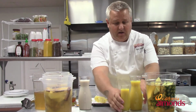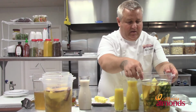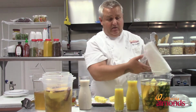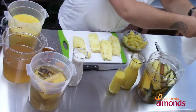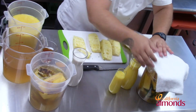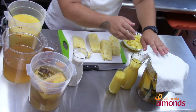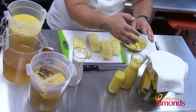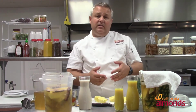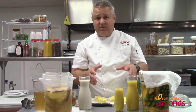So to finish this off, let me slide this over a touch. We have our hot water, cinnamon stick, clove, pineapple peel, and core. What you're going to do is you're going to cover that. You can use cheesecloth, or in this case, we're using a towel. If you use a towel, make sure you leave a little bit of spot the air can get into there so it can ferment. And you're going to leave that on a counter, room temperature in your kitchen.